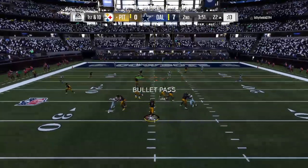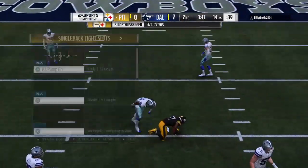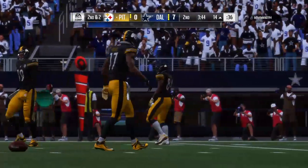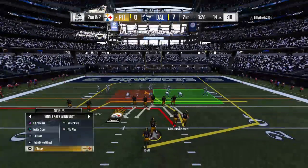On 1st down, it's Roethlisberger. Over the middle, it's caught by Rodgers, and he'll get him inside the 15 down to the 14-yard line. A good pickup there, 8 yards on the 1st down completion. Facing a 2nd and 2 after that last catch, good for 8 yards.